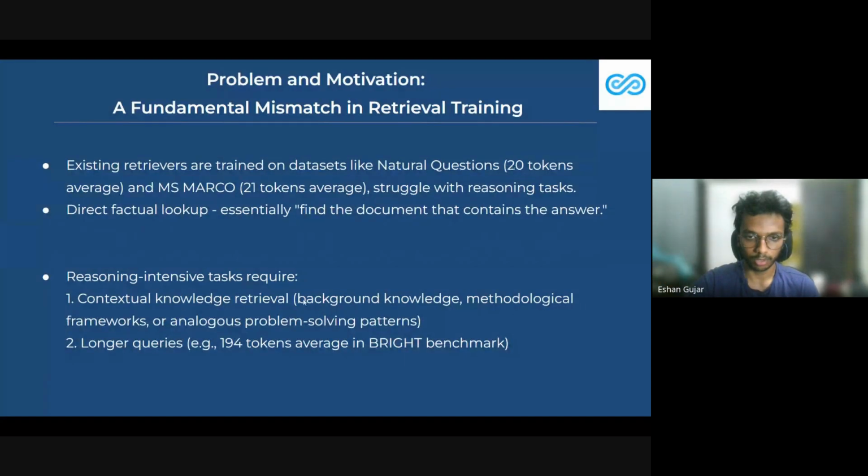So I've put here, for example, background knowledge, and methodological frameworks as to how to approach a problem. Suppose you're given a problem of integration, so it has to know a few rules that it needs to apply, and a few tricks that it can use to solve. And like I said, analogous problem solving patterns, you can give it some initial or existing examples that will just initially help it to understand the problem. So background knowledge is pretty much important, and so is the methodological framework. So when I say reasoning intensive tasks, we need to have a system that is able to fetch us this type of knowledge.